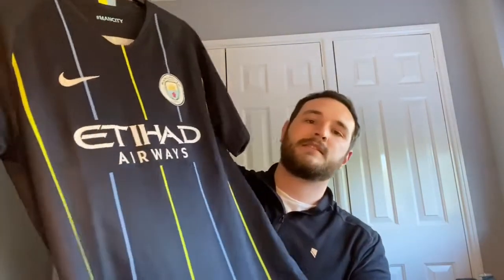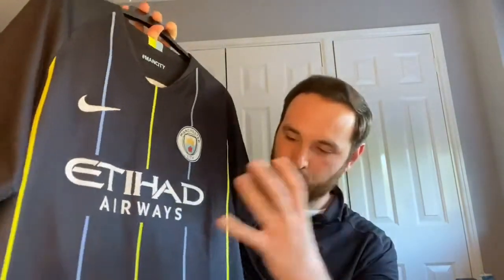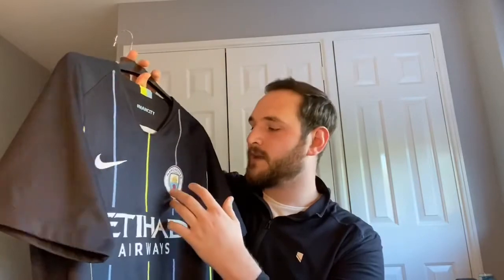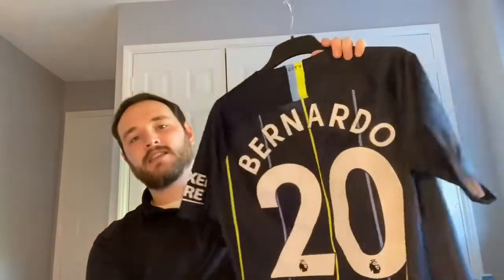This is a Manchester City 2018-19 away shirt. One of the best kits to come out in recent memory. The colour is absolutely brilliant. It's like a navy, then the sky blue, and then the luminous green colour that they've had for a little while and that they used in the past. It's got Bernardo 20 on the back. I loved this kit again.